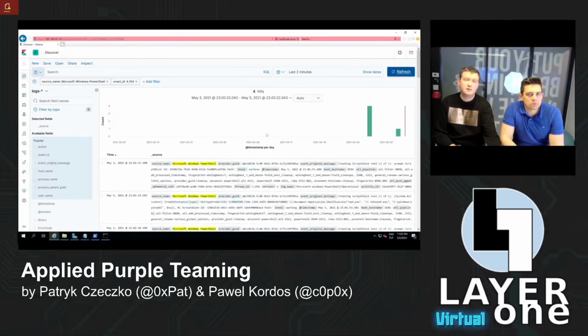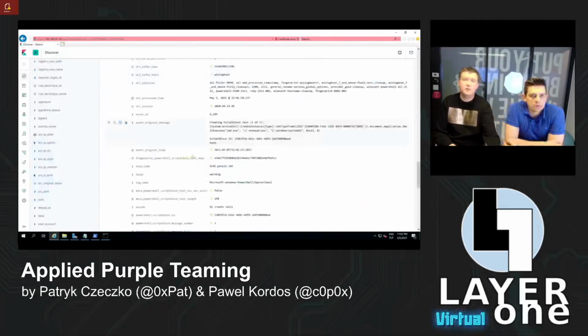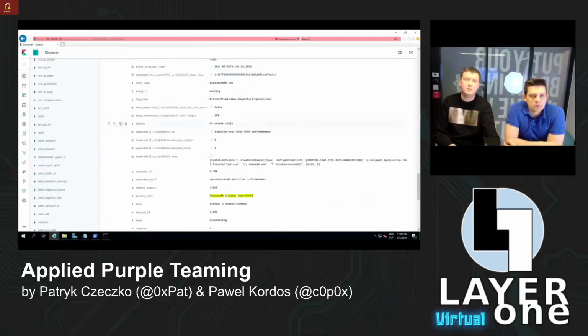And in this case, we will observe first the event ID, and let's go to the bottom. We see that we are actually able to spot our part of the macro. Sure, it's easy to spot here because it was executed in a single line, and in this single event we can see everything that was executed.